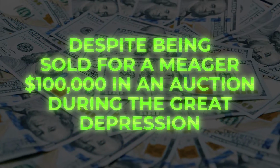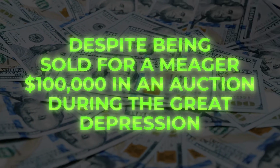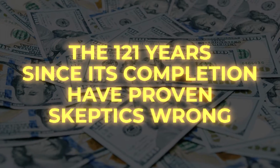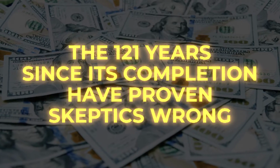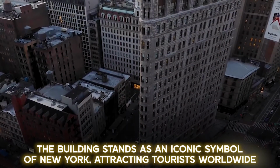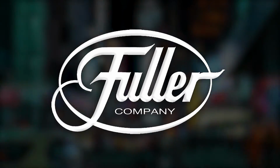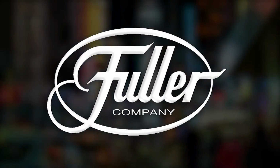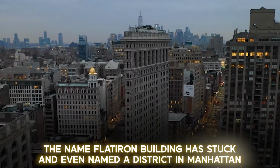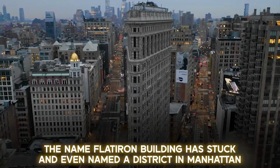Despite being sold for a meager $100,000 in an auction during the Great Depression, the 121 years since its completion have proven skeptics wrong. Today, the building stands as an iconic symbol of New York, attracting tourists worldwide. While the original site purchased by the Fuller Company in 1902 was loosely known as the Flatiron for a time, the name Flatiron Building has stuck, and even named a district in Manhattan.